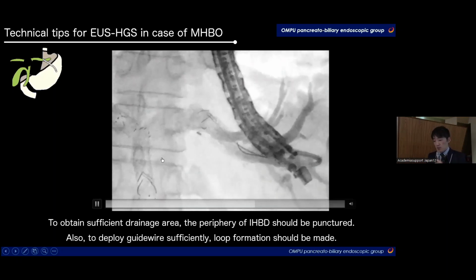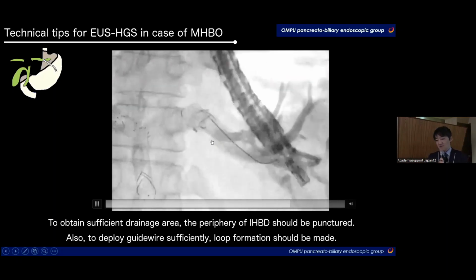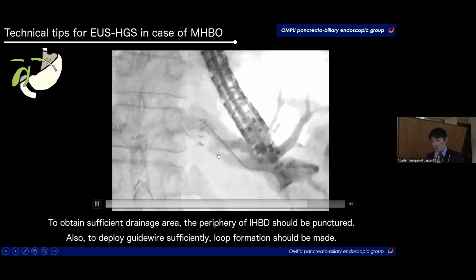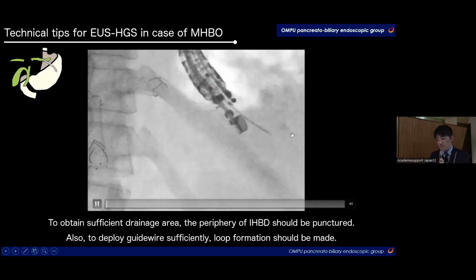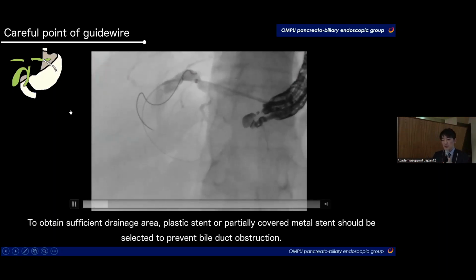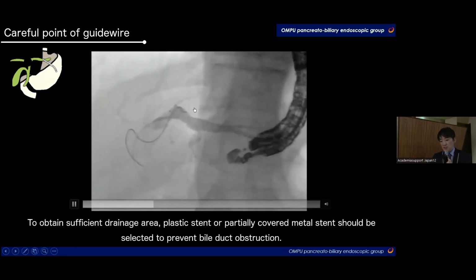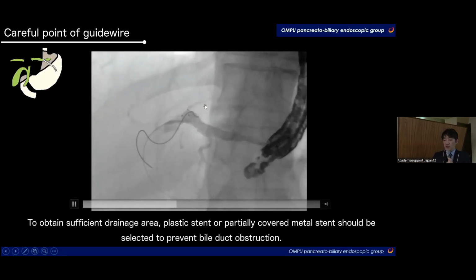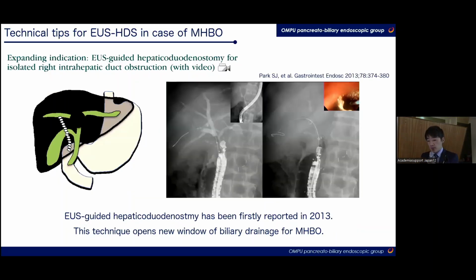So compared with the normal case, the drainage area is short. So we usually use a loop technique like this. To obtain enough drainage area, bile duct branch obstruction should be prevented, even in the B3 branch or B2. So we should select the partially covered metal stent or plastic stent.